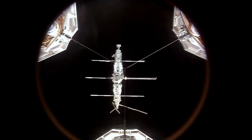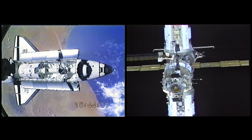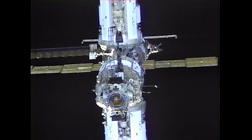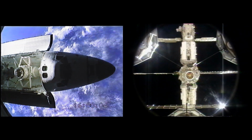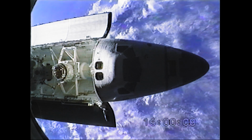This split-screen view now on the left side showing the extended docking ring above the orbiter docking system, and the right-hand view again showing the centerline camera view from the orbiter docking system as it looks at the blinking lights along the Crystal module's docking port.